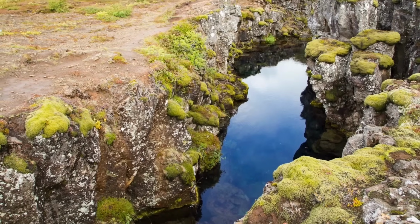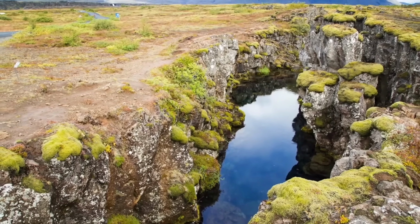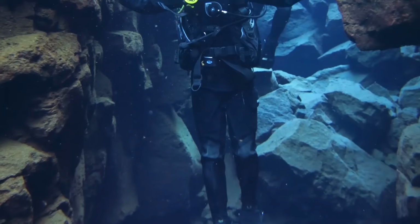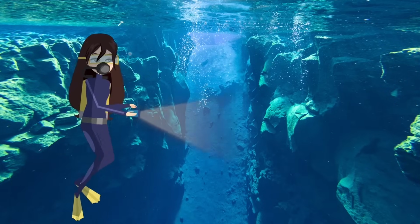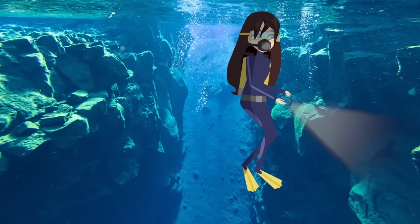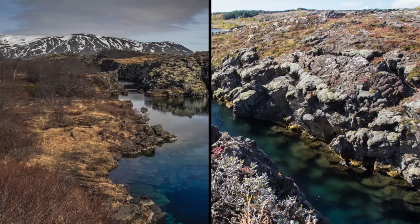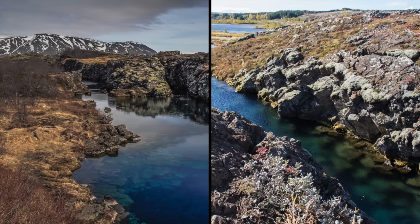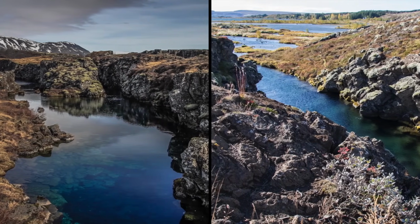The Silfra Rift is unique because it's a huge crack filled with meltwater from Iceland's glaciers. It's one of the most superb snorkeling places anywhere in the world. You can snorkel through the narrow channel with one hand touching the North American plate and the other hand touching the Eurasian plate. In a few million years, if the division continues, the Silfra Rift will simply be part of the ocean, and Iceland will be completely cut in half.